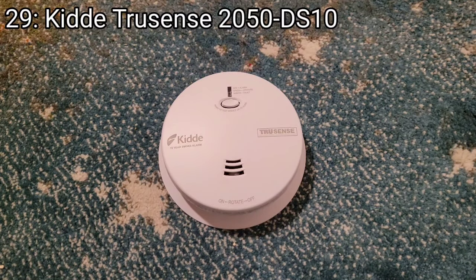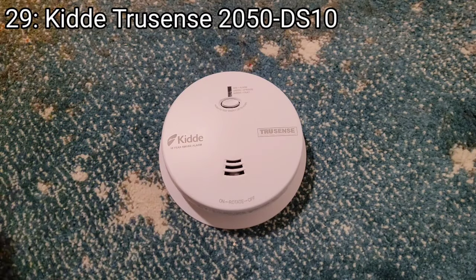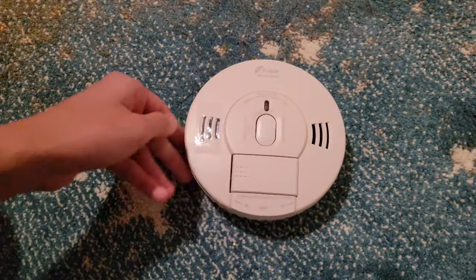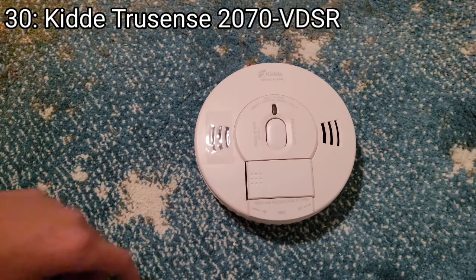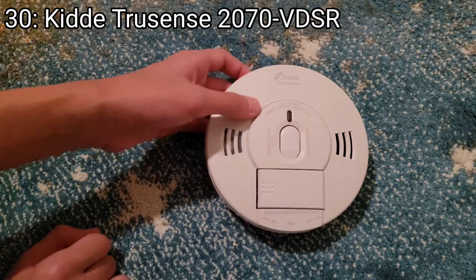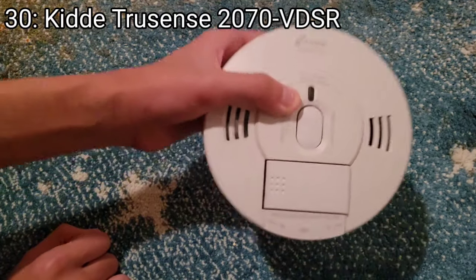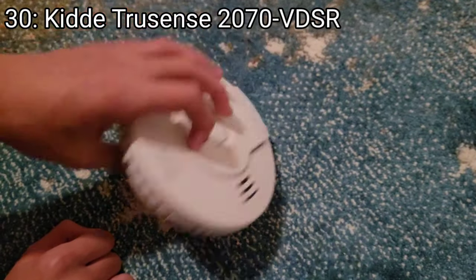And there we go. So that is the TrueSense 2050DS10. Alright, and the next one we got is another TrueSense, the Kidde TrueSense 2070 VDSR, and before you say this is a Copic, it just says smoke alarm, not smoke and CO alarm, and it says amber fault, and look at the size of it, that's not Copic design.